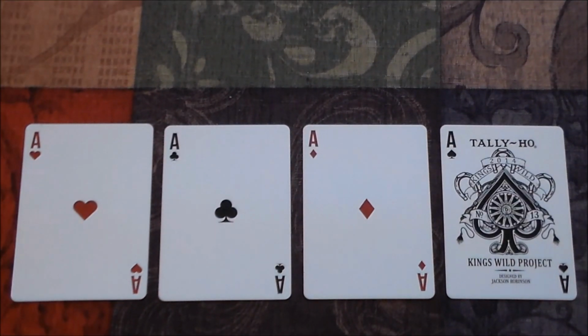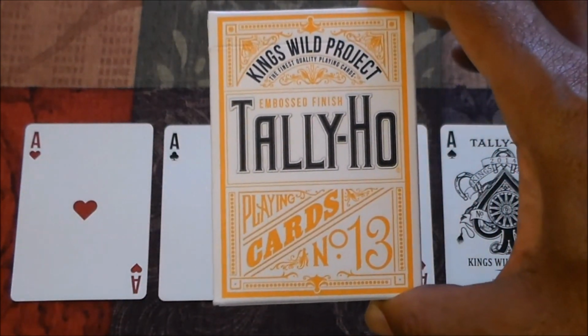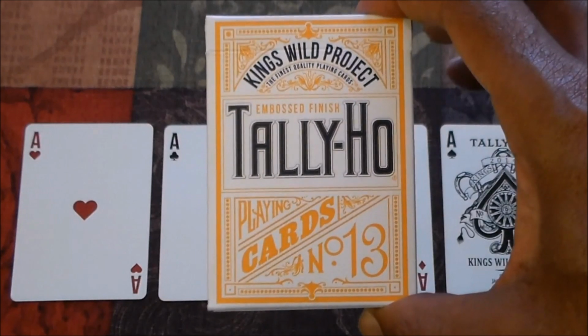And here we are with the aces in the deck, and the deck that's assisting me throughout this video series is the Tally-Ho playing cards. This is number 13 in their series. And this deck is by Jackson Robinson of King's Wild Project.